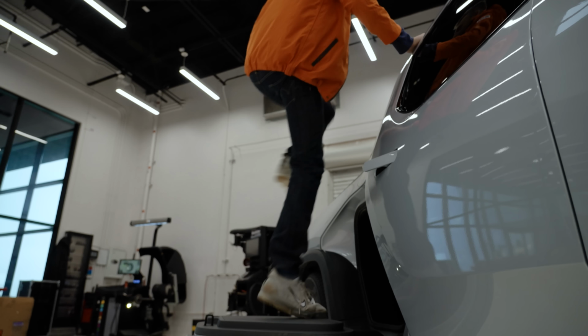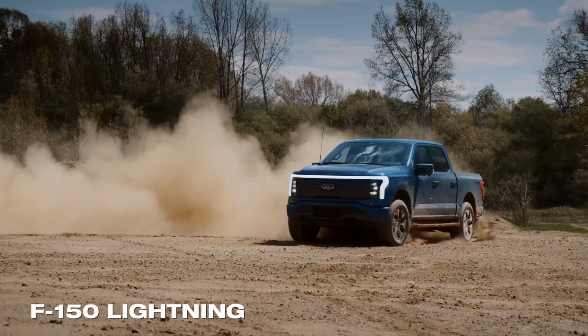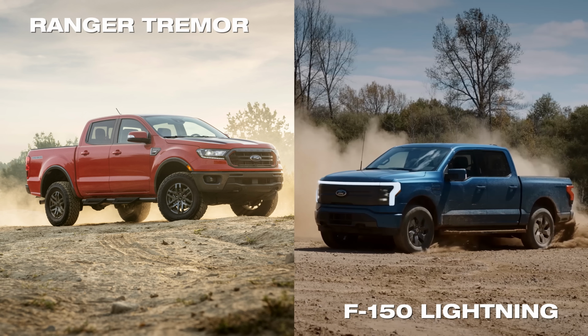Size-wise, it's somewhere between a mid-size and a full-size truck. It's 7 inches longer than a gas-powered Ford Ranger, but almost 16 inches shorter than the F-150 Lightning EV. It's also narrower than both, which I think's a good thing.